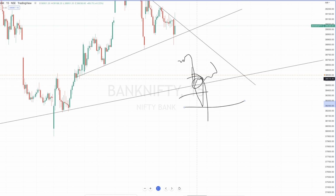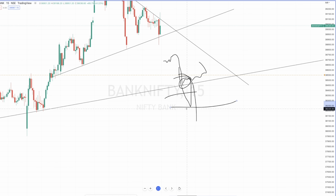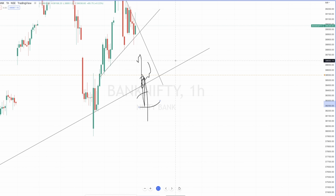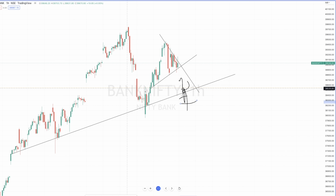Let's say there is a huge hammer candle in 15 minutes. I wouldn't mind buying it with a very small stop loss. Or let's say there is a huge breakdown from this trend line. I wouldn't go short immediately. I would wait for some kind of a pullback, and then definitely go short. All of the world markets follow the US market, and the US market has fallen like anything on Friday. So we can expect that Bank Nifty is going to break down from this trend line as well.